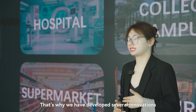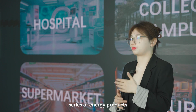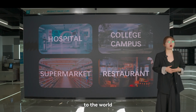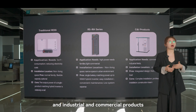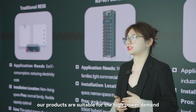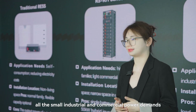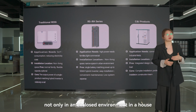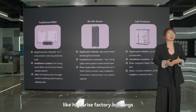That's why we have developed several innovations to address energy challenges and packed them into a consumer-first series of energy products. And today, it's time to present the RS Rack High Voltage series to the world. Compared to the traditional home storage batteries and the industrial and commercial products, what are the advantages of our RH series? Firstly, our products are suitable for high power demand households, and they could meet all the small industrial and commercial power demands. In terms of installation location, the RH series can be installed not only in an enclosed environment in a house, but also in more narrow spaces in urban cities, like high-rise factory buildings.